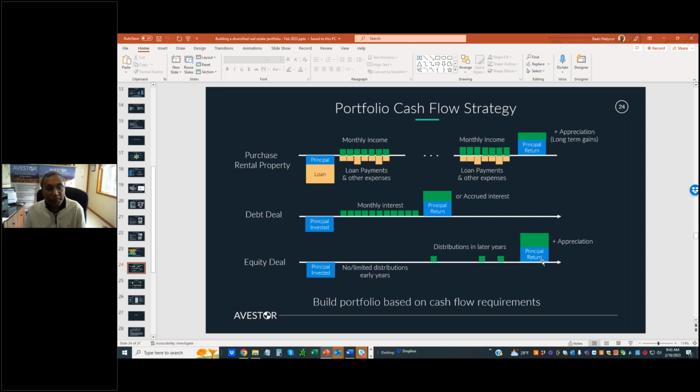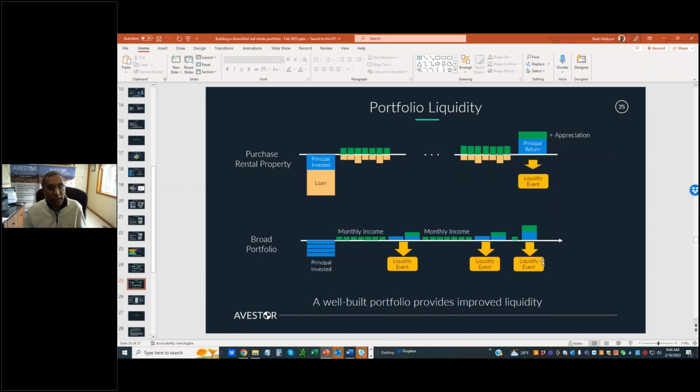Yeah. So another point to look at is portfolio liquidity. It is very, very important that you take this into account, even if you feel like you don't need to be liquid. You know, life can throw a curve at you. You want to design a portfolio with multiple liquidity points. And if you take advantage of all the different venues which I had mentioned, you can do that.